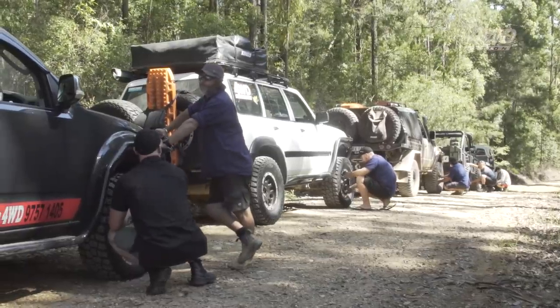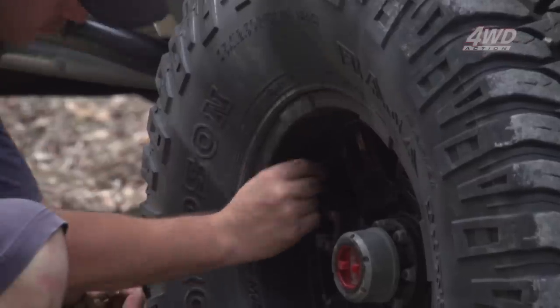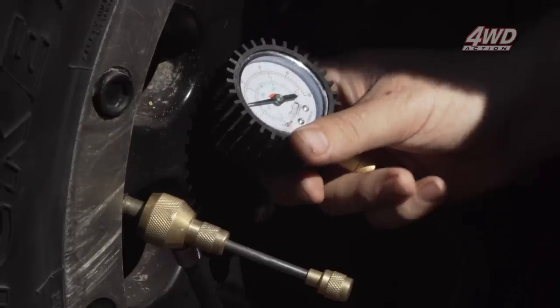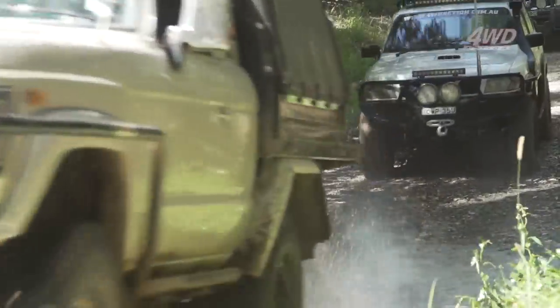Straight off the blacktop, and we're all airing down right away. It's directly down to the low 20s for most of the convoy. This is serious terrain requiring serious attention to traction.